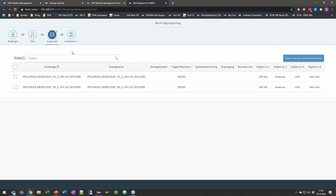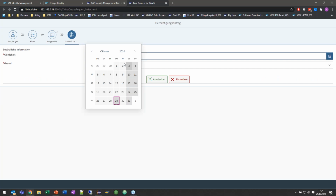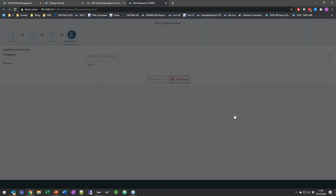Here's an overview again. If you remember, we have the columns which are shown on the entry type. You see it here. Here the 5th org set is missing, so it changed in the background already. Now we can add a validity from today until Saturday and need it for testing. Now it's sent to the IDM.